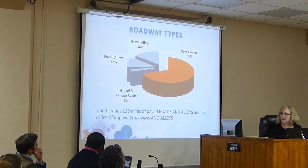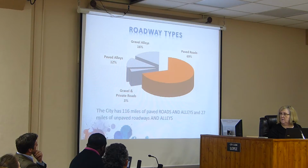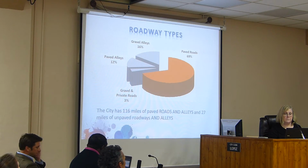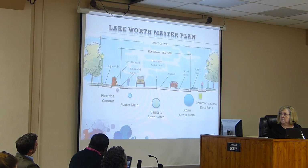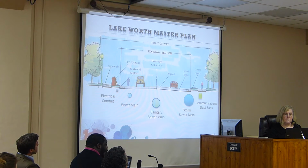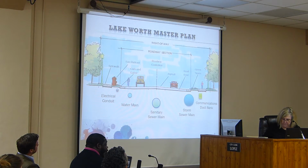From our 2013 roadway master plan we had done by ADA Engineering, these are the percentages that came away. We have 116 miles of paved roads in the city, and 27 that are unpaved roadways, which are alleyways as well. We spoke back when we were doing the 2020 about doing it once and doing it right, changing the method in which we look at our construction in the city. While we're doing our roadways, we're also going to take care of all the underground infrastructure, doing it all at the same time.